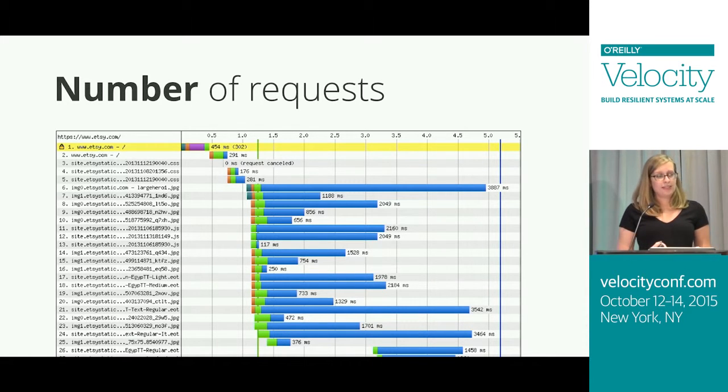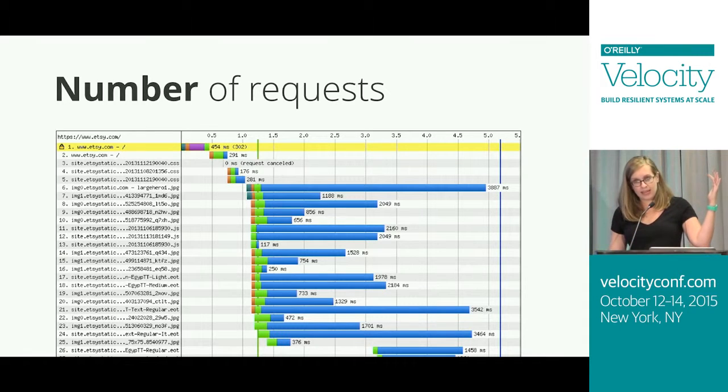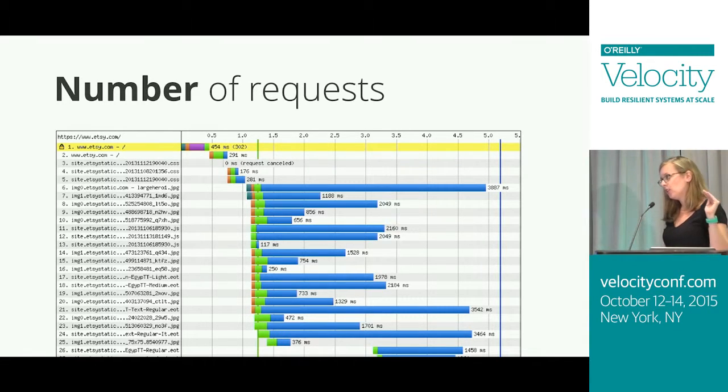The second thing we're optimizing for is the number of requests that it takes to load our page. This is just a handful of the assets needed to load Etsy.com's homepage. This is like images, CSS files, JavaScript files, etc. This waterfall goes on for way, way, way longer, each row represents a different asset that's taken to load the homepage. The more that happens here, the longer your site's going to take to load. So you want to shorten this up.